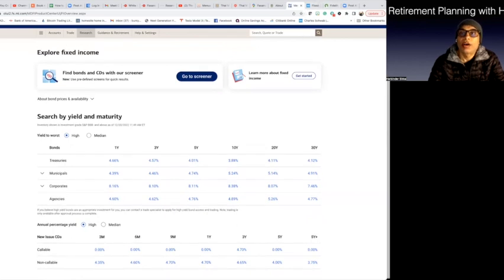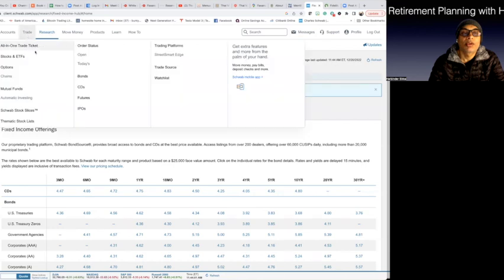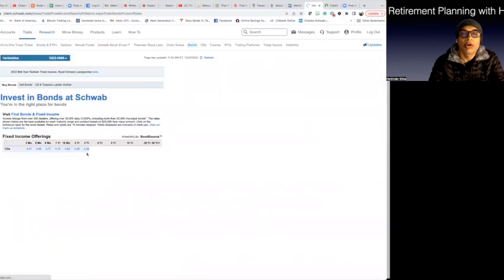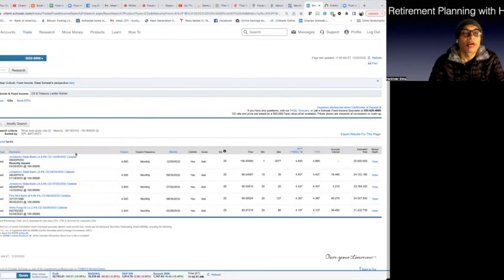So let's look at how this basically works out with respect to other brokerages. So this is Charles Schwab. With Charles Schwab, again, you do the same thing. You go to the trade and then you go to bonds. Then you actually see the overview, the CDs starting from 4.47 and going all the way to a max of 4.83, and then it goes down. And for 10 year, it's giving you 4.80. But if you look at 4.80, you'll find that most of them are callable.